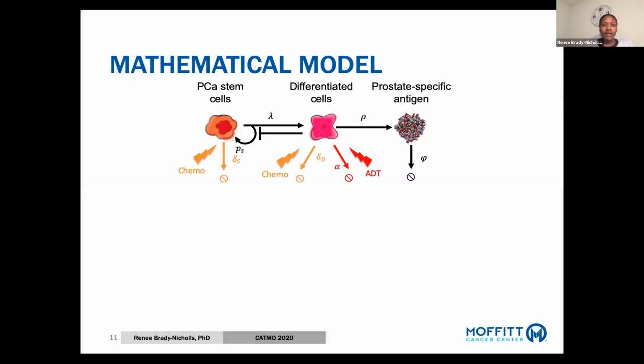So the model that we have is a stem cell model, as I mentioned before. So we have the stem cells. They can divide symmetrically or asymmetrically. Symmetric division produces 2 stem cells. Asymmetric division produces 1 stem cell and 1 differentiated cell. The differentiated cells are the ones that respond to hormone therapy, and they also go on to produce PSA.